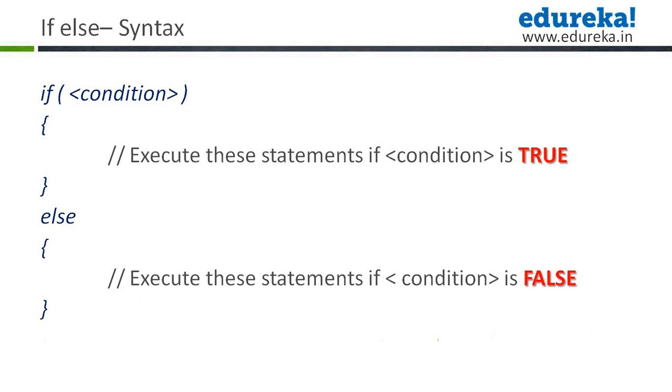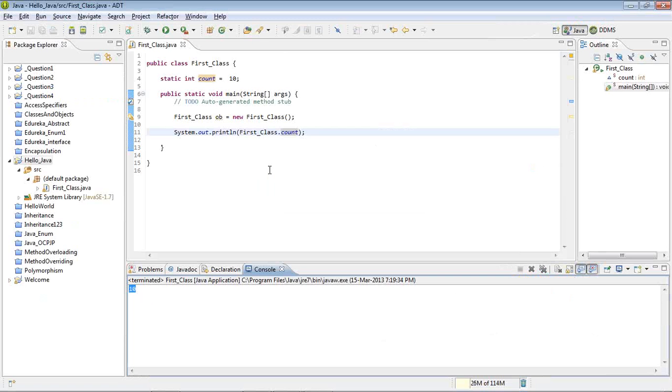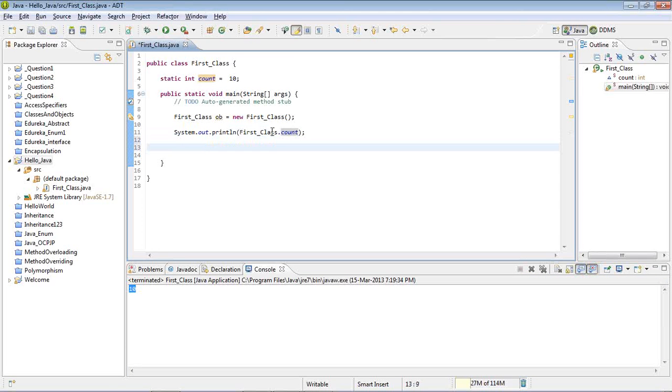Okay, so let's go to Eclipse and we'll try to implement this part. I come here, I'll just comment these lines. If else construct, so I need a condition, so I'll use the same static variable. I'll place a simple condition, that is count equals to 10. Oh, sorry, equivalence 10. Okay, in that I'll print a statement System.out.println. I'll print count itself.